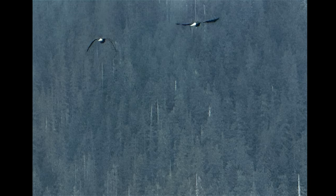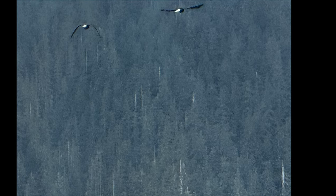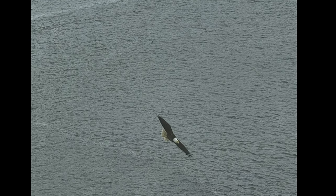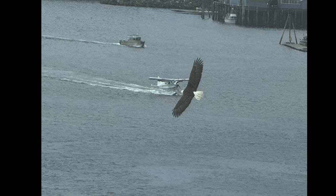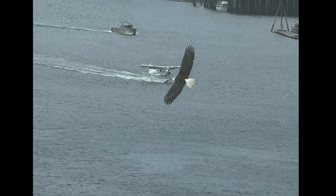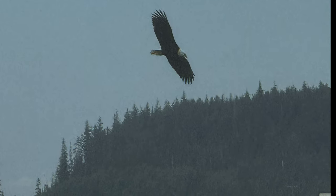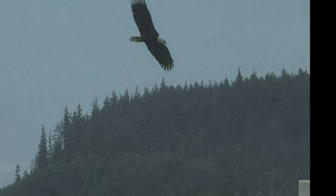The first lot of animals that we saw were a couple of bald eagles. This is early on day 3, just as we'd arrived in the port of Ketchikan. They were spectacular animals with a huge wingspan. We were privileged to see them. And you'll have to settle for my grainy photos, although they are fast moving and very hard to video.